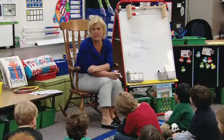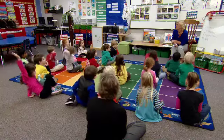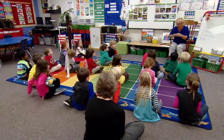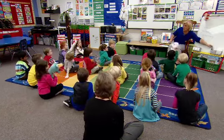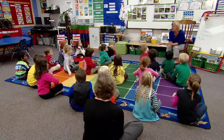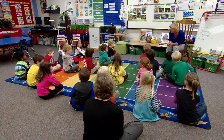Who remembers what we're learning in science right now? What we're studying? Lila? Animals. And each of you brought an animal today. You brought your stuffed animals from home. And we have a lot of different ones, and we have some that are the same. We're going to talk about sorting them. We have worked a little bit on sorting different things.